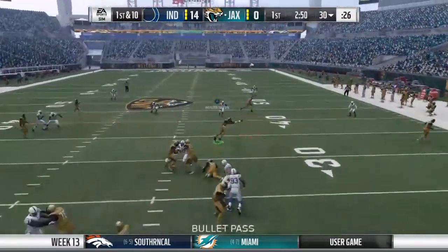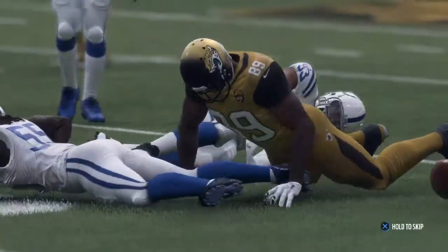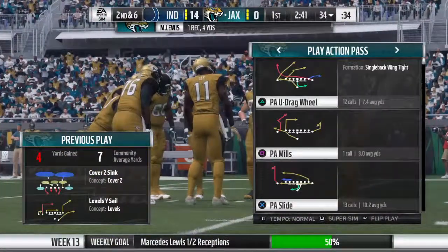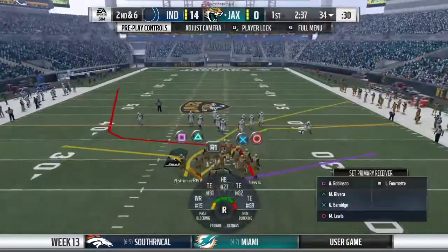Bridgewater on first down. And Lewis has it, the tight end. That throw good for 4. It's second down. Second down now after the pass completion.